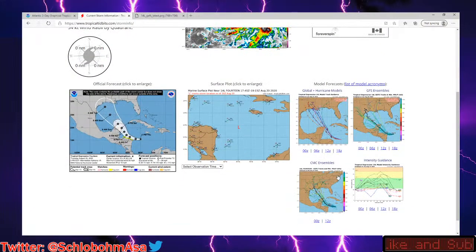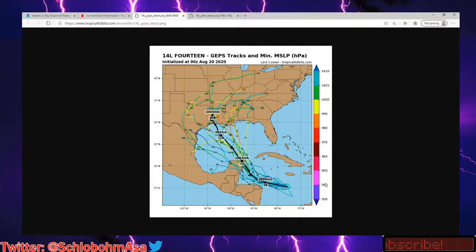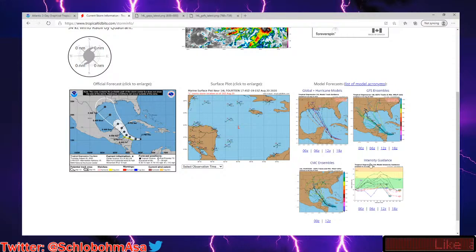Then we have our CMC ensembles here. We have the farthest one to the east has it going into about Panama City area, and we have another one that shows it curving off into Mexico, but the main track guidance has it going right for the Louisiana-Texas border. So we have a very large area of where this could go.